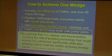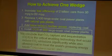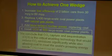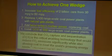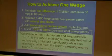And what it doesn't say here is that it's essentially the only technology that exists right now that would allow us to do that. There's a whole other conversation we could have about whether or not we should reasonably expect the US or China or other countries not to use coal. I would say that it's almost impossible to imagine that that would happen.